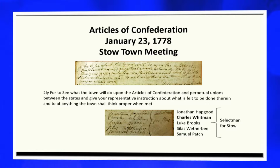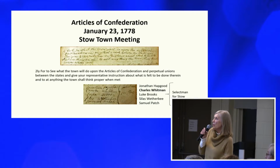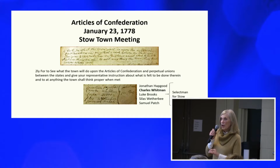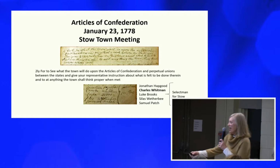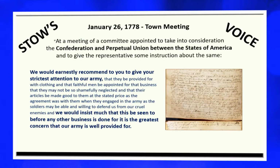So, back to Stow. They wrote it. Then they sent it to each town. They had to discuss it. And so we in Stow had to see what we were going to do upon the Articles of Confederation and Perpetual Union. And we needed to send a representative with our directions to Boston to represent us. At this point, we had Jonathan Hapgood, Charles Whitman, Luke Brooks, Silas Weatherby, and Samuel Hatch, our selectman. And it was Charles Whitman who went to Boston. And these are the directions that our town meeting wrote for him to say.